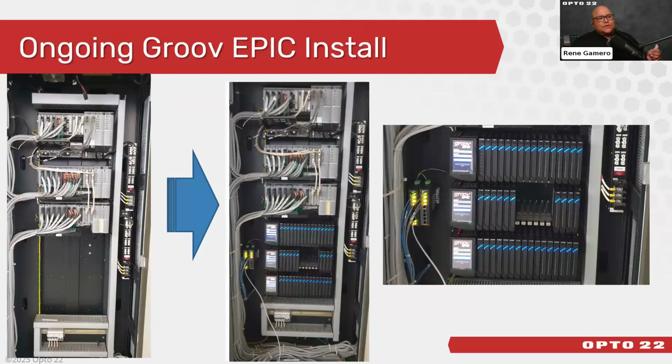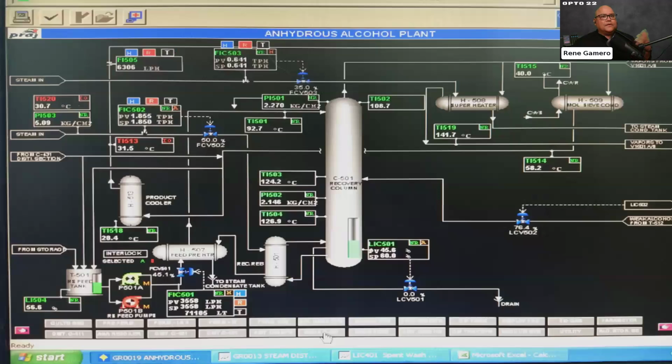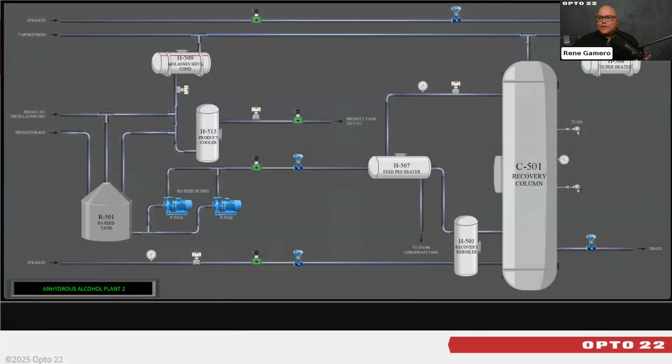In this case, it was a Yokogawa system that was converted directly over to an Epic. And as you'll see, they'll have their SCADA screens. And just to show you an example, they didn't want to show what the latest one looks like, so they gave us just a quick example of what it would look like with the groov.